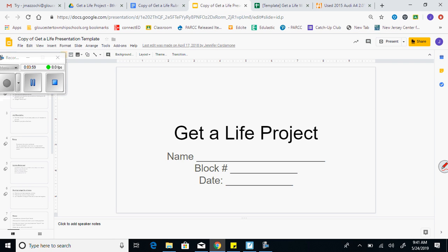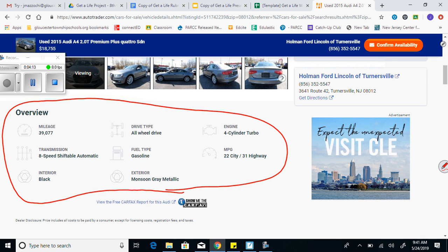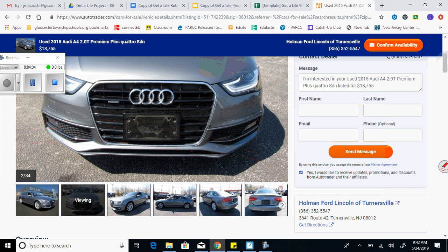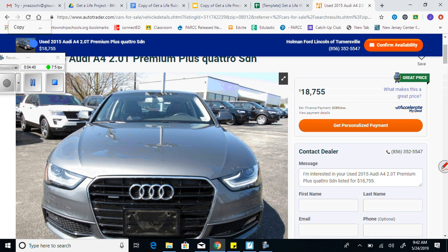Here I am in my Google slide template, down here in the vehicle slide, which is slide 5. You need to be able to describe the car you're going to buy, the make, model, mileage, and where you bought the car from. So this website right here gives you all the information you need for that slide. Please make sure you cut and copy that URL so that you have it if you need to look back at it, and also so that you have it for your works cited. So let's look here. I don't want any similar vehicles. What I can do now is I can figure out payment details.